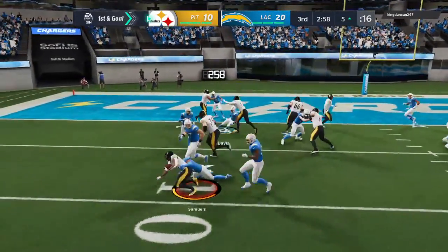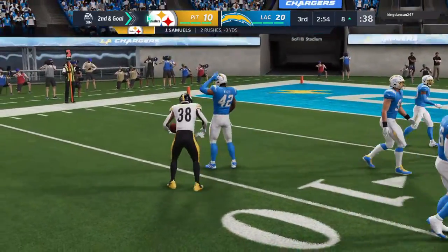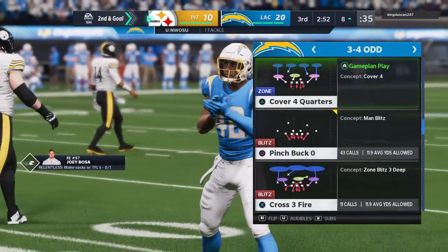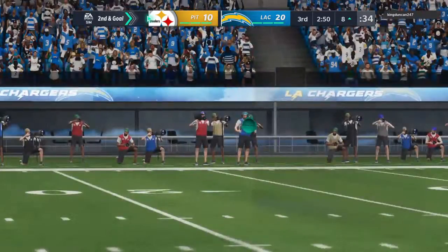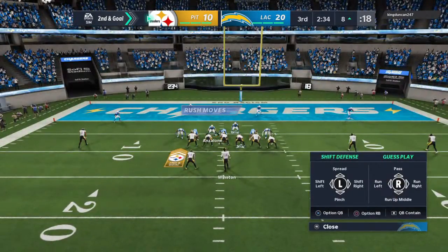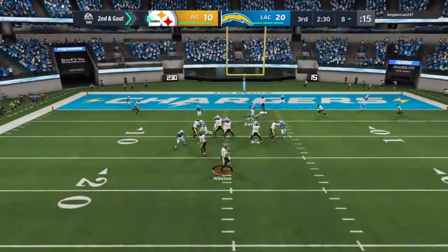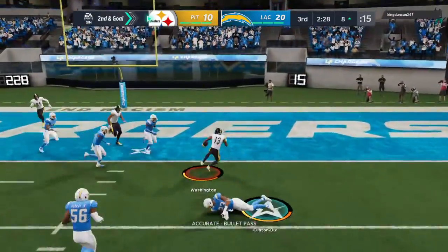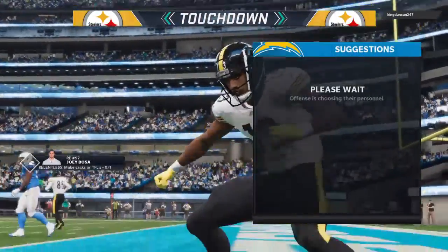Shotgun handoff to Samuels. And this is going to result in losing yardage. They're driven back to the 8-yard line. It's a loss of 2 there, bringing up 2nd and goal at the Chargers' 8-yard line. Winston, and he's got it. And he's going to take it in for a Steeler touchdown.